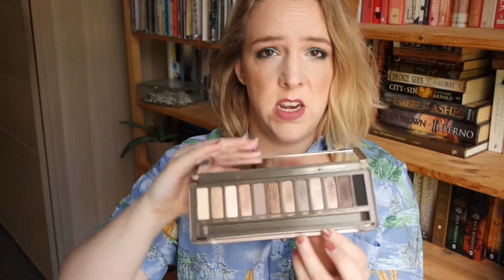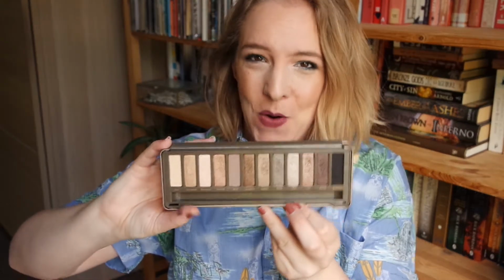I have a very neutral to cool undertone, which means that cool tones and neutral tones are what suit me best when it comes to my complexion. The Urban Decay Naked 2 palette was my favorite until the Naked 3 was released, for a very good reason. It is very, very cool toned.